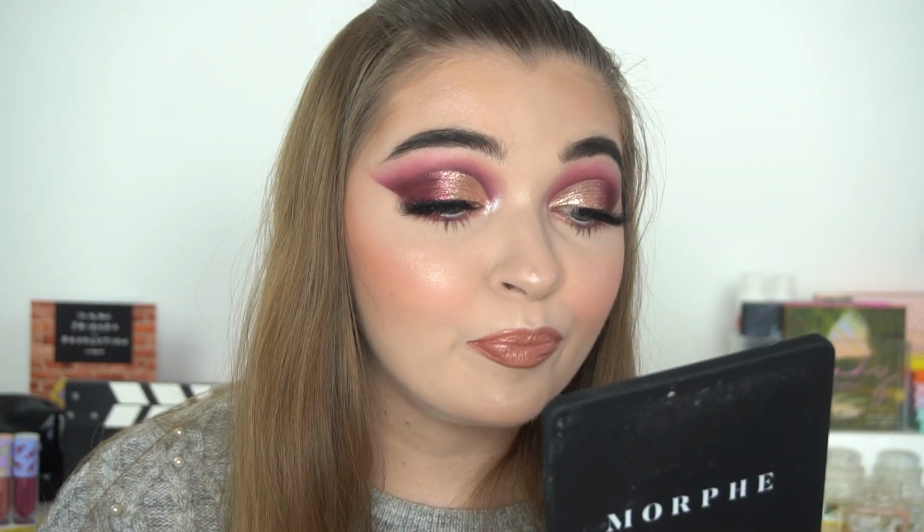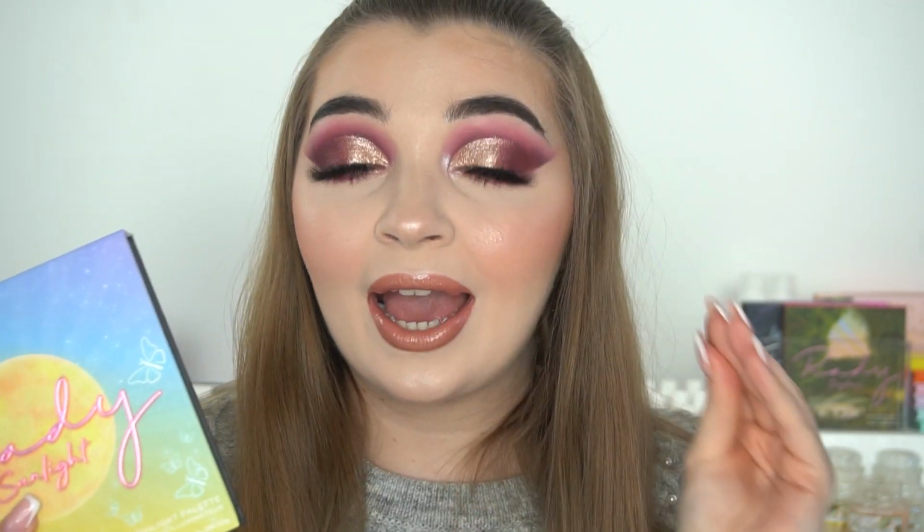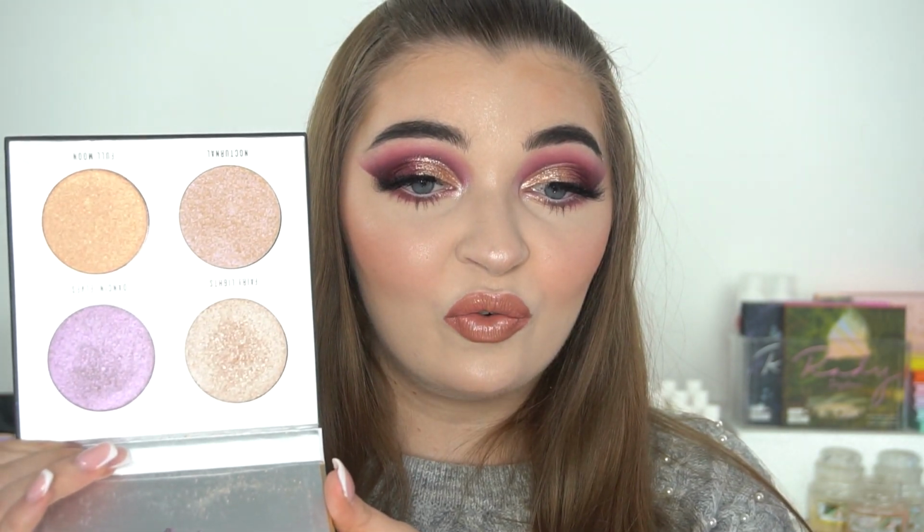It looks amazing. Just so you guys know, I did use the Rady highlighter palette to do my inner corner and my highlights. It is so pretty. I actually love it. One of my favourite highlighters from Makeup Obsessions. If you are looking for a good highlighter palette, definitely look at this. As you can see, there's 4 on this side, and then there's also another compartment which has another 4, so you get 8 in here. I think this is either 10 or 12 pounds, but such a good palette.